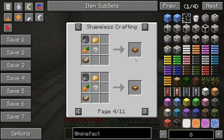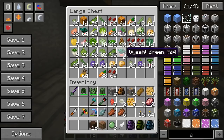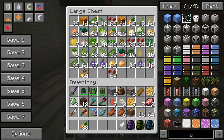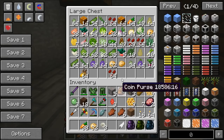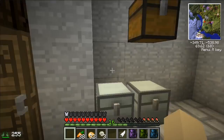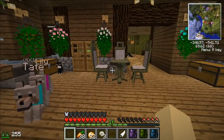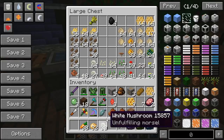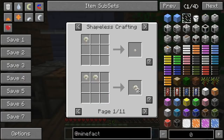Ooh, vegetable soup sounds so good! Let's make some vegetable soup. Okay, let's see. Gotta get some carrots. Gotta get some space in our inventory. Good grief. Gotta get some potatoes. Gotta get some mushrooms. And we have stock. I'm pretty sure we have more mushrooms, too. I'm trying to remember. Oh, yeah, we put our mushrooms inside this chest next to where Artemis is. Put some there. And then let's see. What do we need again?